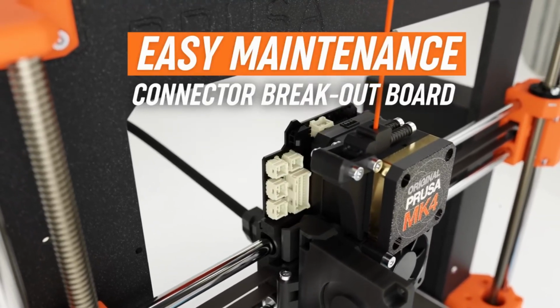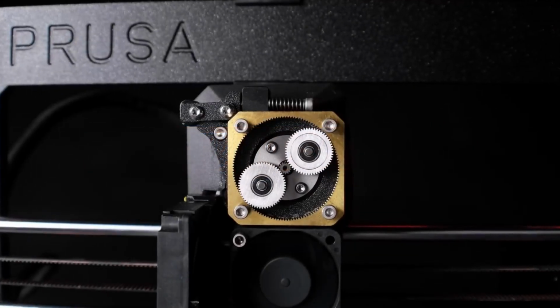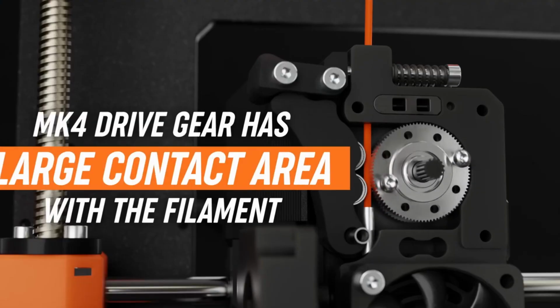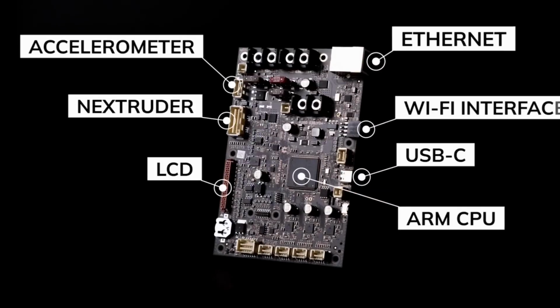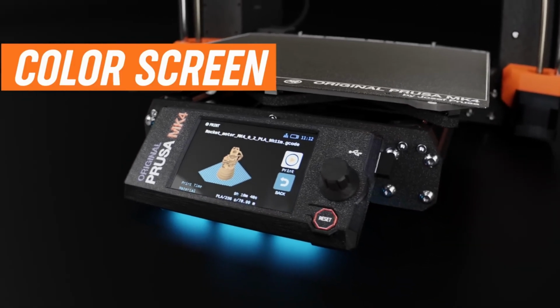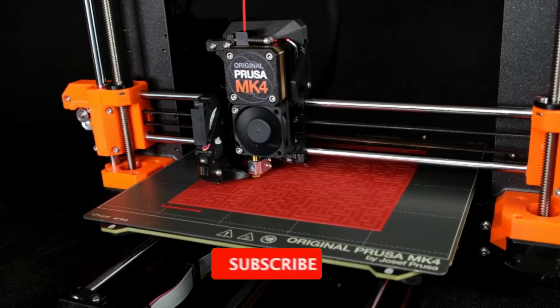The MK4 supports a wide range of materials including PLA, PETG, ASA, and flexible TPU, thanks to its maximum nozzle temperature of 290°C and a heated bed that can reach up to 120°C. Connectivity options are robust, featuring USB, Ethernet, and optional Wi-Fi, allowing for seamless integration into various workflows. The 3.5-inch full-color graphic LCD provides an intuitive interface, complete with G-code thumbnails and customizable settings.